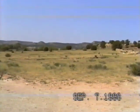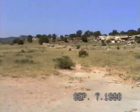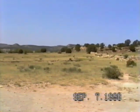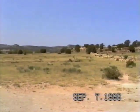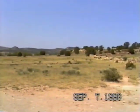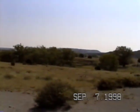And looking back this direction, if you follow this little path and go around that little hill and then look to the west, you'll see the Freeman place about 3/4 of a mile. Cut off of the main road, I saw a little path that went south toward the Carrizozo Creek, which is what I'm looking at now. I just did a 180.